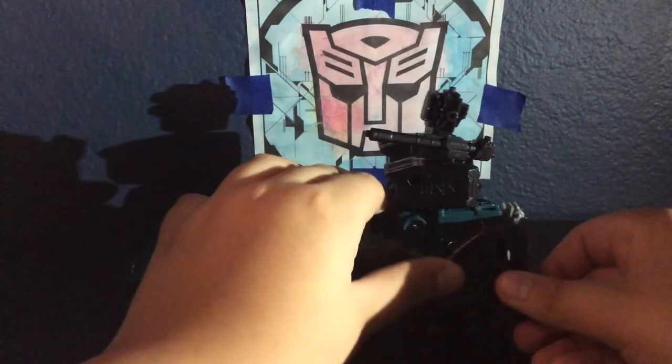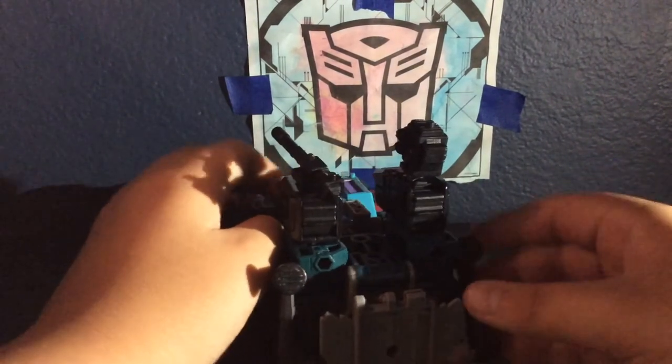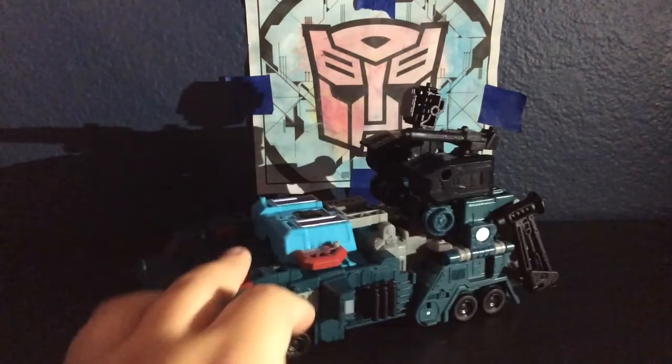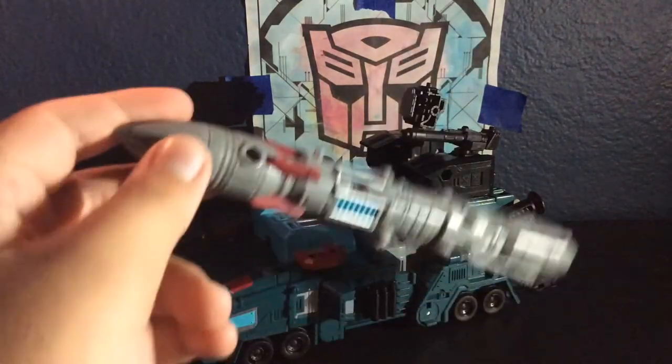Tab it in. Then just fold those up to however you like, and now we are away. This is a missile carrier. Where's the missile? Well, it's right here. This is a massive missile, by the way.